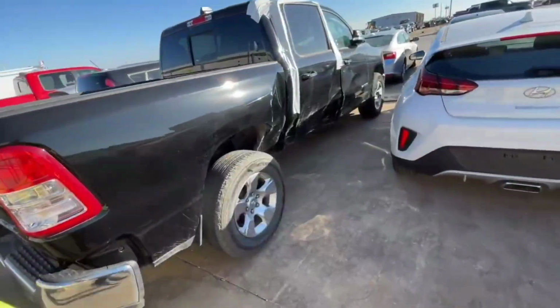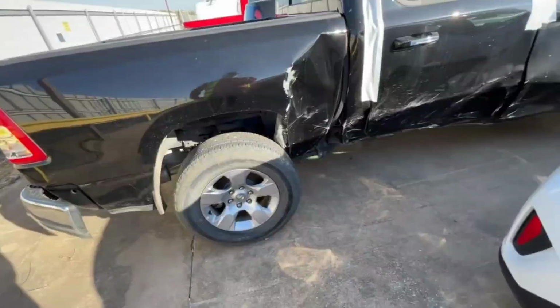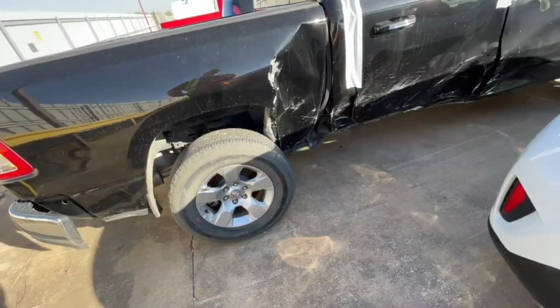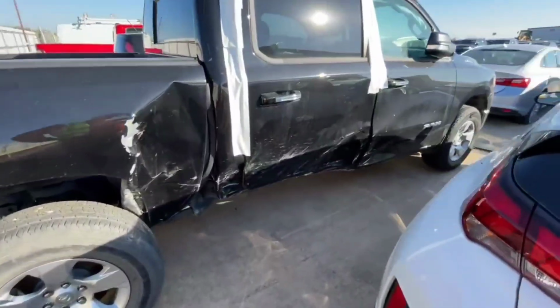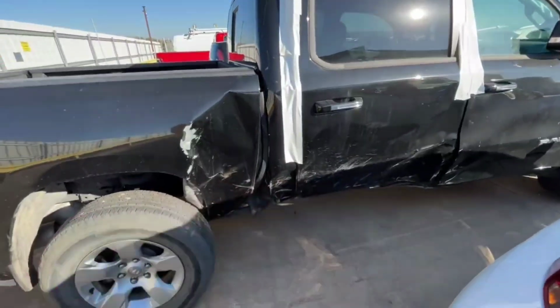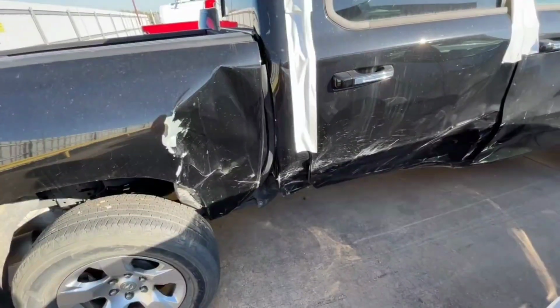Yeah, that'll do it. That'll do it every single time. But you know what, though? I mean, that's serious damage. Don't get it twisted. That's serious damage, but it's not unfixable.